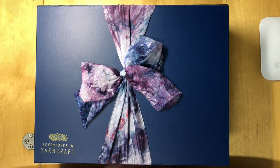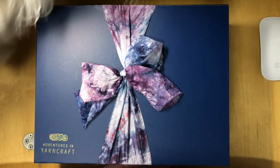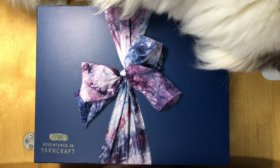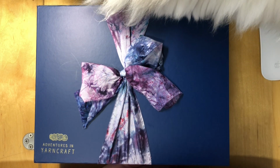Lola's having a blast with the box on the floor because it has some very special packing paper in it. And now she's done because I said her name. She's like Beetlejuice. Say her name and she will appear.